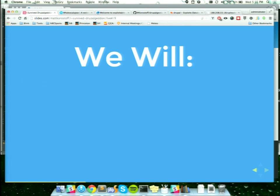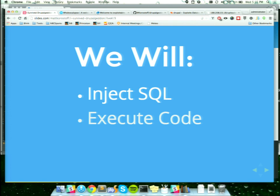What we want to do now, you and me, we're in a hacking collective together, and what we want to do in our hacking collective is three things. First of all, we want to inject some SQL. That part's easy. We know how to do that already. If there's time, I'll show you the code that allows us to do all this.